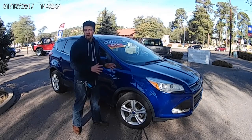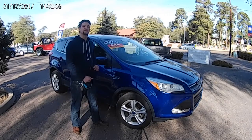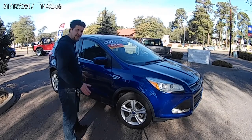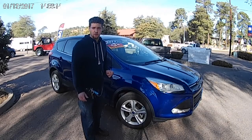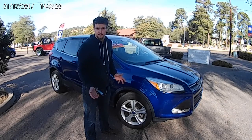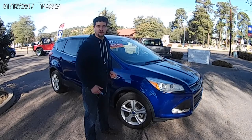This is a turbocharged small crossover SUV, and it's only got 32,000 actual miles. This is a 2013 Ford Escape with the Ecoboost 1.6 liter engine. Ford's entire line of their Ecoboost engines are turbocharged engines, hence the Ecoboost, with Eco standing for increased fuel economy as a result of the turbocharger, and of course Boost being what the turbo provides for the engine.